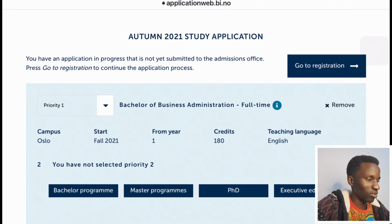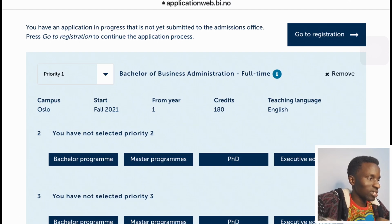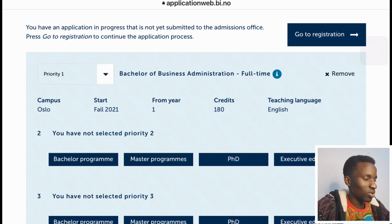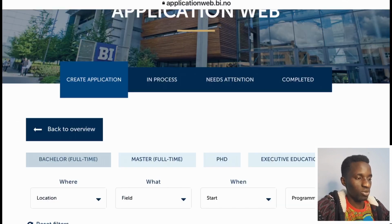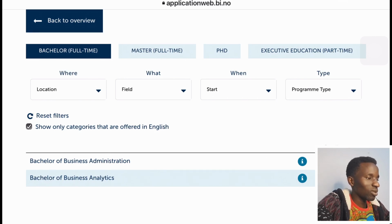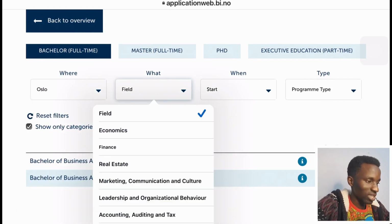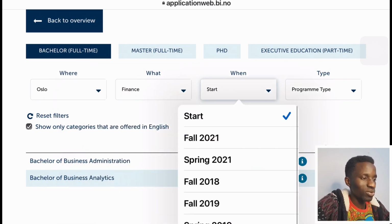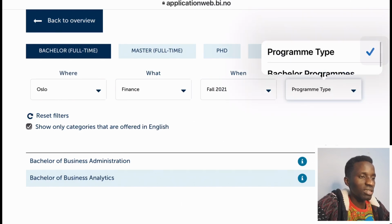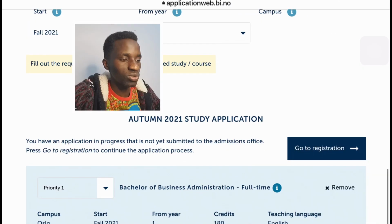Now you can see go to registration, but before going there we need to fill in some of the details here. You are requested for priority 1, business administration, campus Oslo. You have not selected priority 2. You select priority 2 as a bachelor program. If you are applying for masters, you select masters full-time or PhD. Then for location, you select here. Do you want to be in Oslo? And the field we said is finance, that is, business administration. Then the start, maybe fall 2021, then bachelor program, like that. After that we can click here, go to registration.